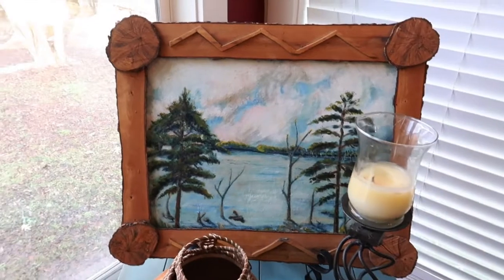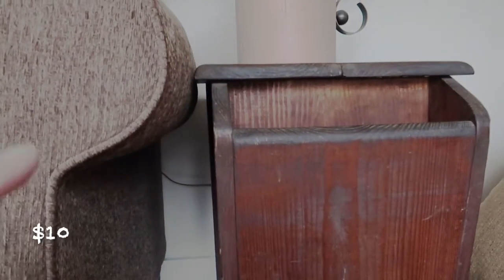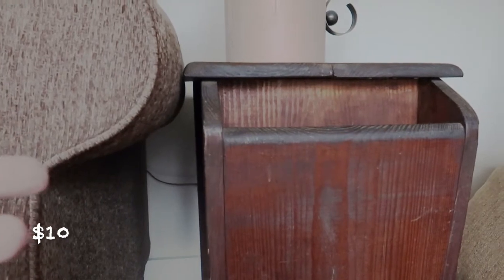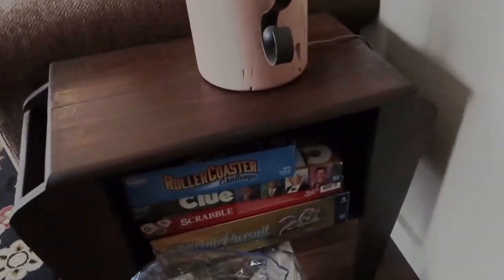It was either, I've had this a long time. I had this before I had the house. I got this at, well, it's like an estate sale. I guess you put your magazines in here. It's a little handmade table. This is where I kind of stash all my games and stuff like that.